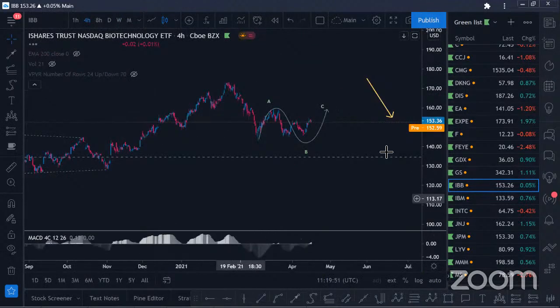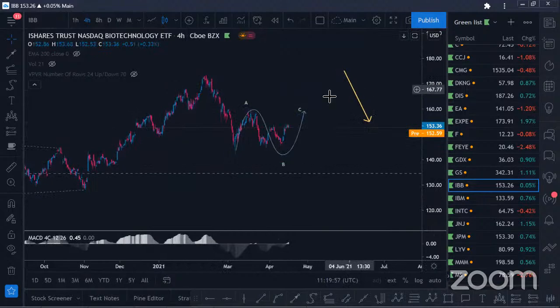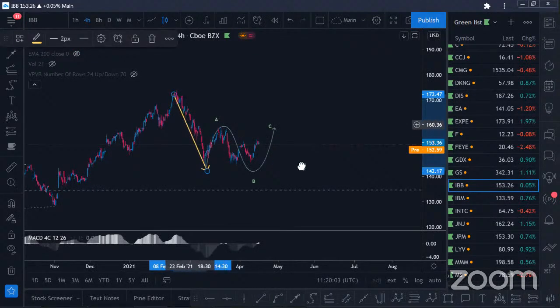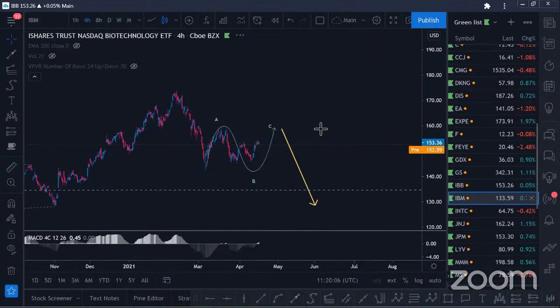Biotech is another one that's really lining itself up beautifully. Very, very clean corrective structure following an impulse, higher time frame, very, very clean. Now we're just waiting for a completion of this correction, and we can start to look for entry to the downside.